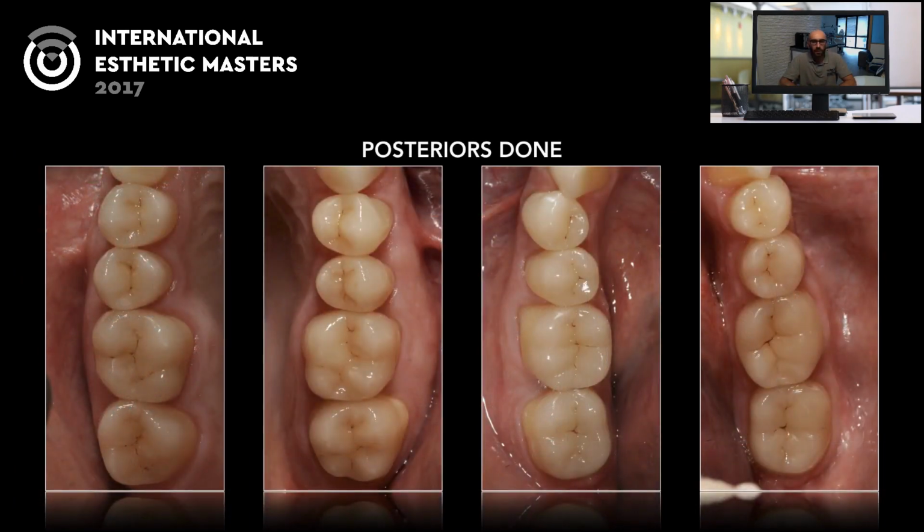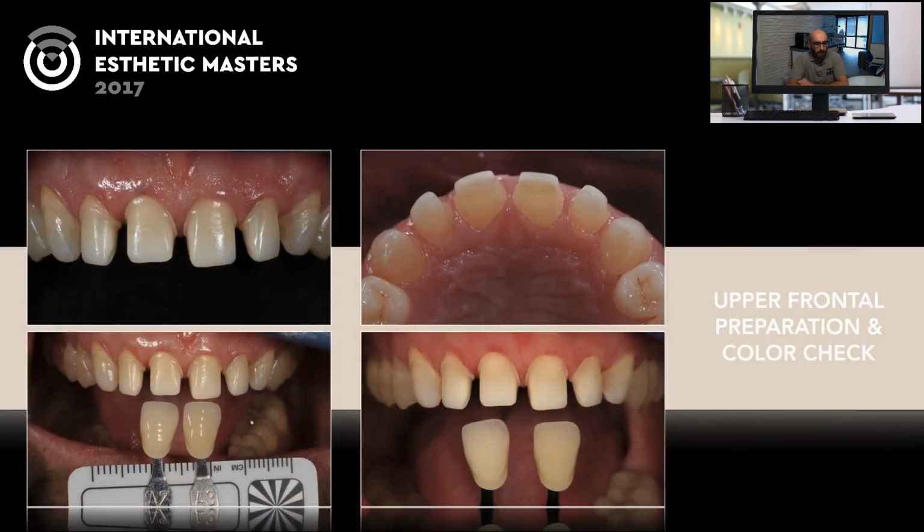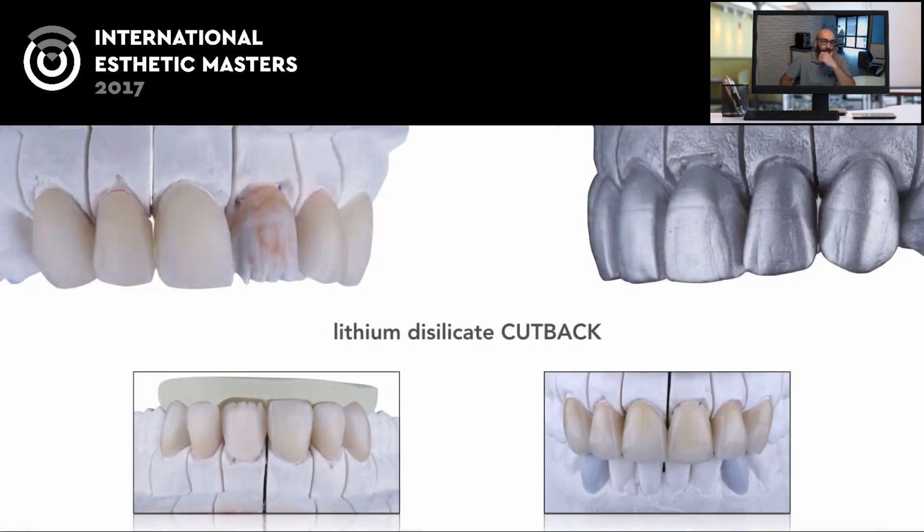Here are all the posterior restorations in the mouth. Now I have good stability in this patient, and the doctor started to prep the anterior. Very, very thin preparation. They call it a 360 veneer because it's very, very thin. You make a selection of the color shade with the shade guide. And we decided to use this lithium disilicate cutback technique. The palatal side is still lithium disilicate, and the incisal part on the vestibular side is layered with feldspar ceramic.